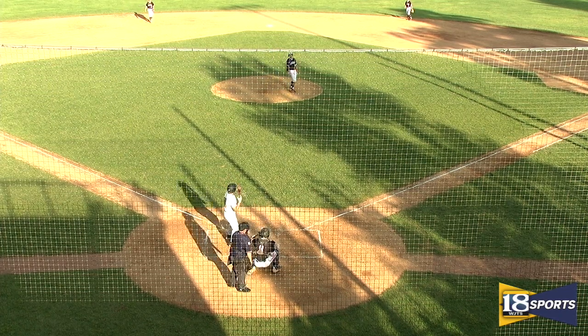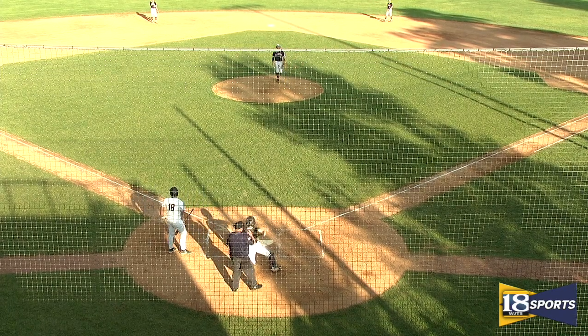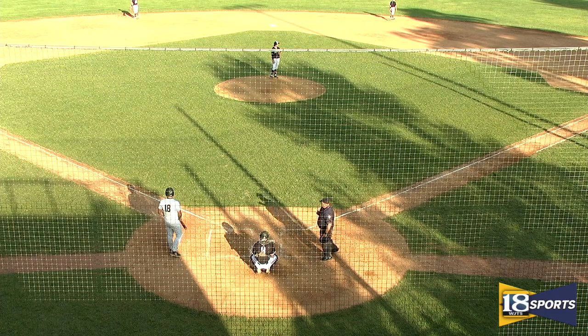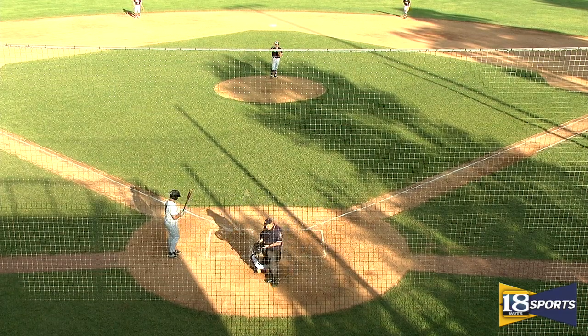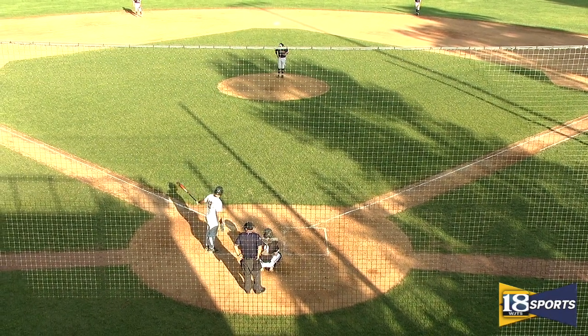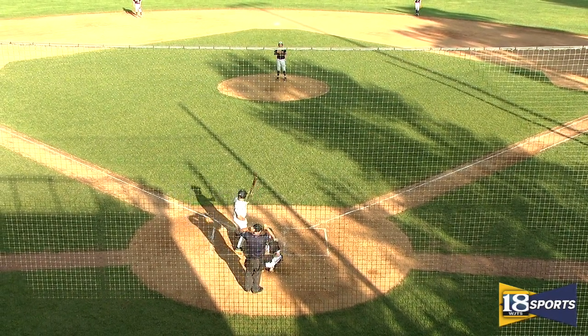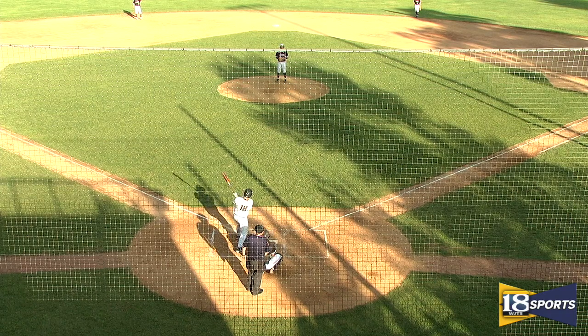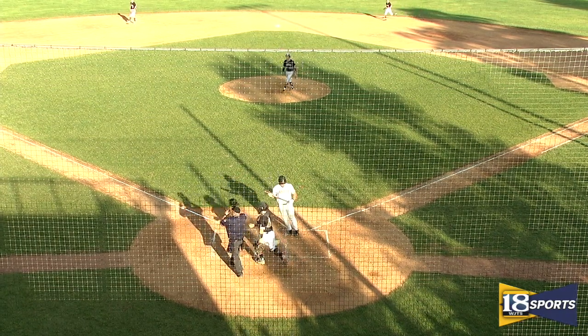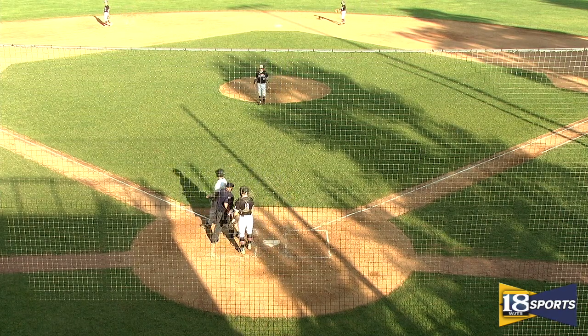Check swing on a fastball up. They'll appeal to first base. First base umpire says no swing, and it's 2-2. And unofficially, Steve, I had Sam throwing 63 pitches in those innings of work. Just an inning and 2/3. Beaker's 2-2. Breaking ball, tap foul, third base side. We stay at 2-2.